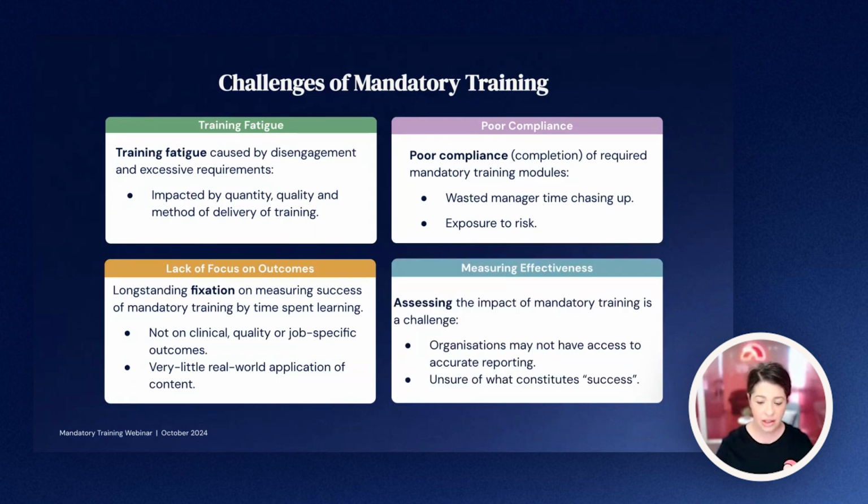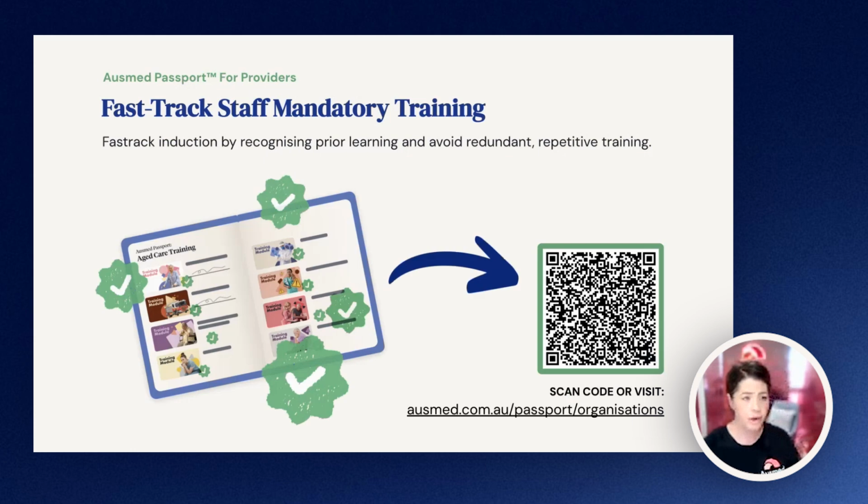And I think there lies the challenge for us: assessing the impact of mandatory training is a really, really big challenge. And that really does hinge on having accurate reporting, but also being able to clearly say what success of mandatory training looks like. So, one way to reduce some of that training fatigue, at least for new starters, is to recognise prior learning. We do that with the AusMed Passport.